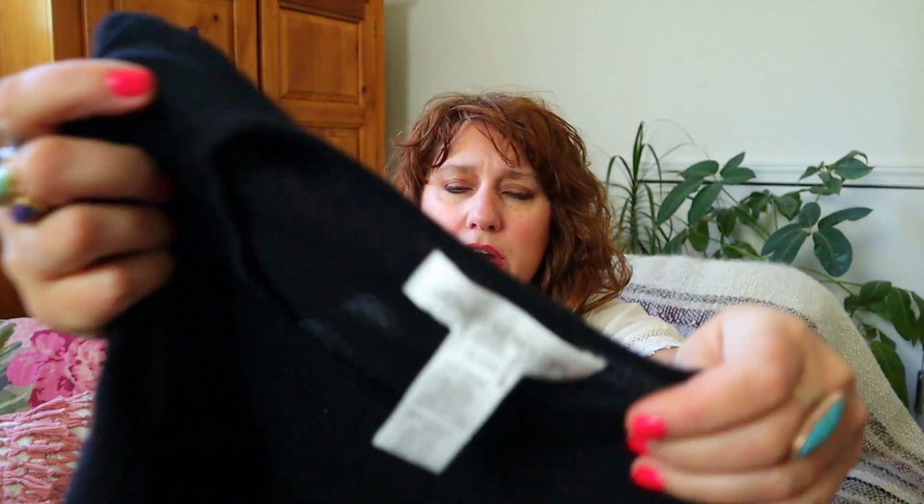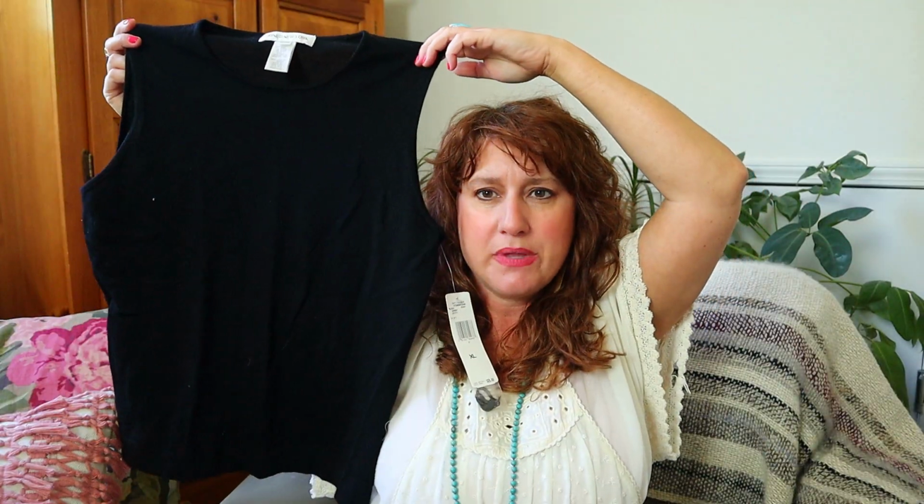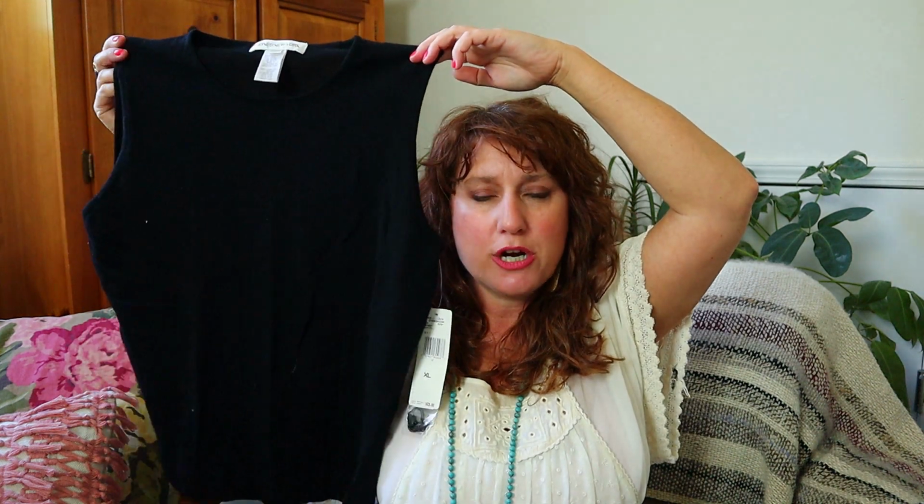Jones New York, size XL, new with tag for $69. This is like a more mature women's brand, but this is just like a sweater camisole. It's like a camisole, maybe you'd wear a cardigan or something over it, in black. It's great that it's size XL and it feels like 100% merino wool. So that's really good. This will sell because it's a classic career staple piece. It's an XL, and merino wool does well. Merino wool is a thinner, finer wool. So if you're at the thrift store and you're looking, check for little tiny holes, but a new with tag item should be okay. Mystery.